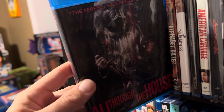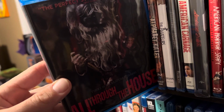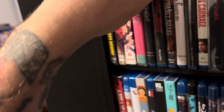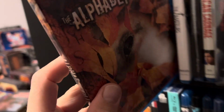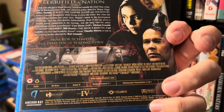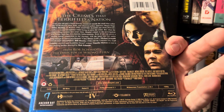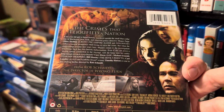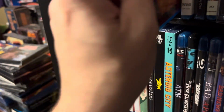All Through the House. This was another Christmas horror. It wasn't the greatest in the world, but it was okay. It's a Christmas slasher. Alphabet Killer. I remember when this came out. I watched it back in, what year was that? 2009, 2008. Somewhere in there. It's been a while, so I gotta go back and rewatch it.